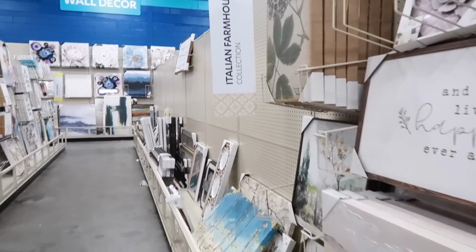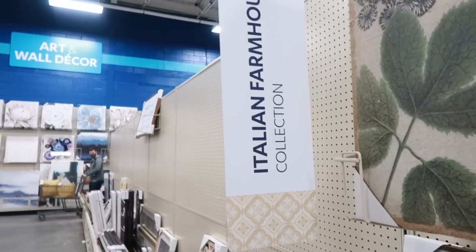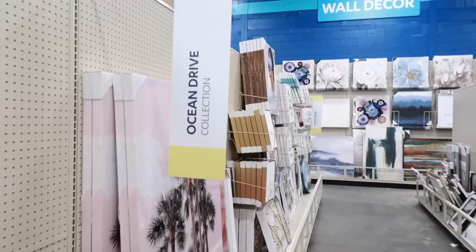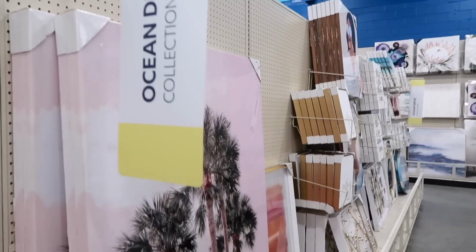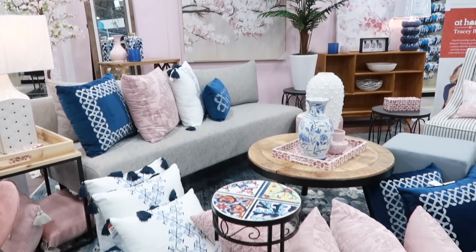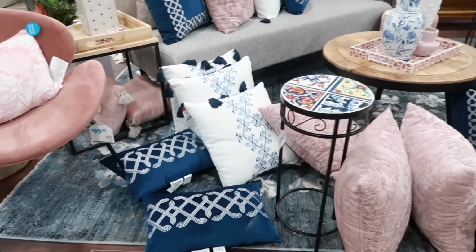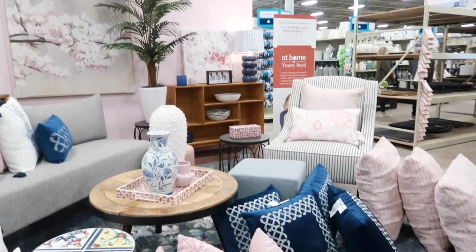One thing about the art section here is they really have collections too. They have all kinds of artwork, but then they have collections like this Italian farmhouse collection. So if you're really looking for a specific theme for a room, or you're doing a kid's room that's themed out, or you have a space where you want to find some cohesive accessories, then At Home could be the place to go, because they do offer a lot of different collections within the store. So that is also neat about them.